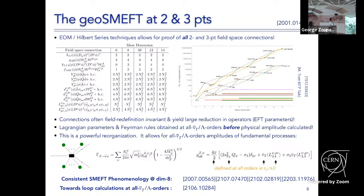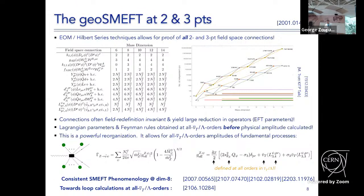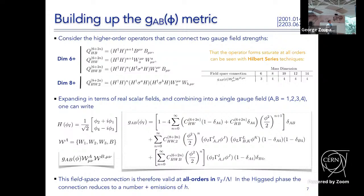This also, of course, can be interpreted as a reduction in the number of effective field theory parameters floating around, right? Because if this is all combined into one object, I can redefine the things that contribute to it at that order. Now that's a tree level statement. And I'll mention later that we're still looking to try and understand what that means at higher loop orders. Another nice thing about these connections is that they're often field redefinition invariant, which is nice when you want to go and calculate amplitudes. And critically, at least from the phenomenological perspective, the Lagrangian parameters that you define in these field space connections, gauge couplings, fermion masses, gauge boson masses, are themselves defined at all orders.